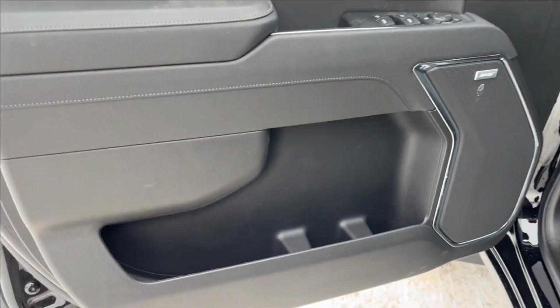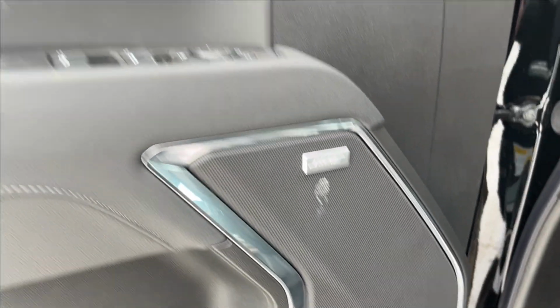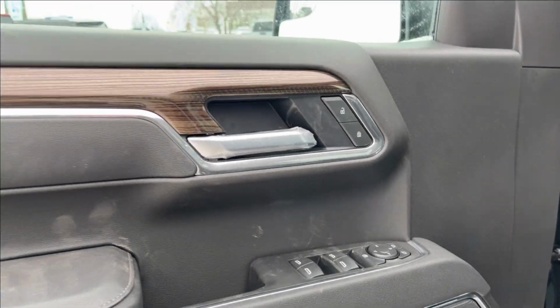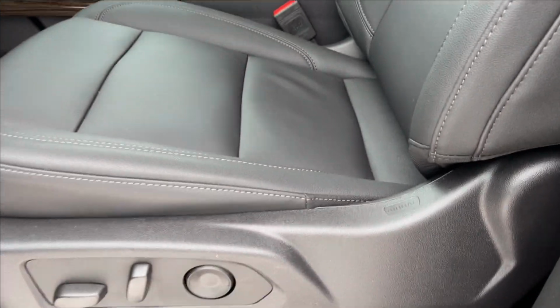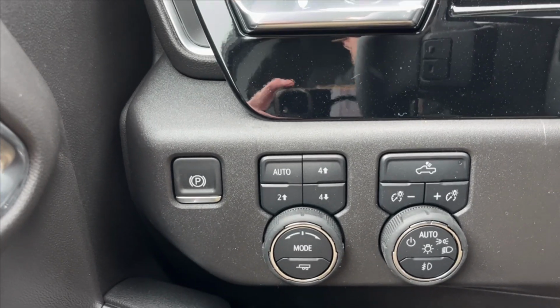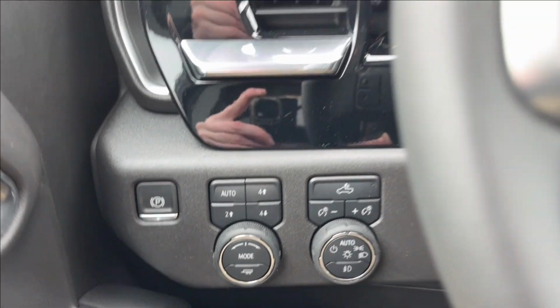Okay, moving on to the interior, we're going to have this all-black interior with paneling and cup holder storage in the bottom, equipped with the Bose speaker sound system. Going to come out here to the power locks, mirrors, and windows with a wood and chrome accent. Once in these seats, you're going to have these leather heated seats with driver adjustable lumbar. Nice. Left side, you'll have your ventilation. As well as below, you're going to have your drive mode selector and lighting controls.